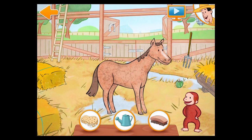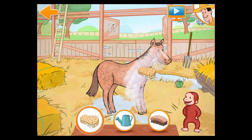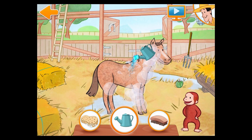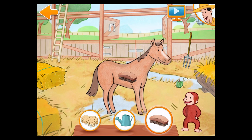Yeah, Henry's looking a bit grubby. You ever given a horse a bath before? First, use the sponge to cover him with suds. Then, use the water to wash them away. Finish off by giving him a good brush. Great! Now that he's all sudsy, spray him down with water. Good work! All he needs now is a good brush.